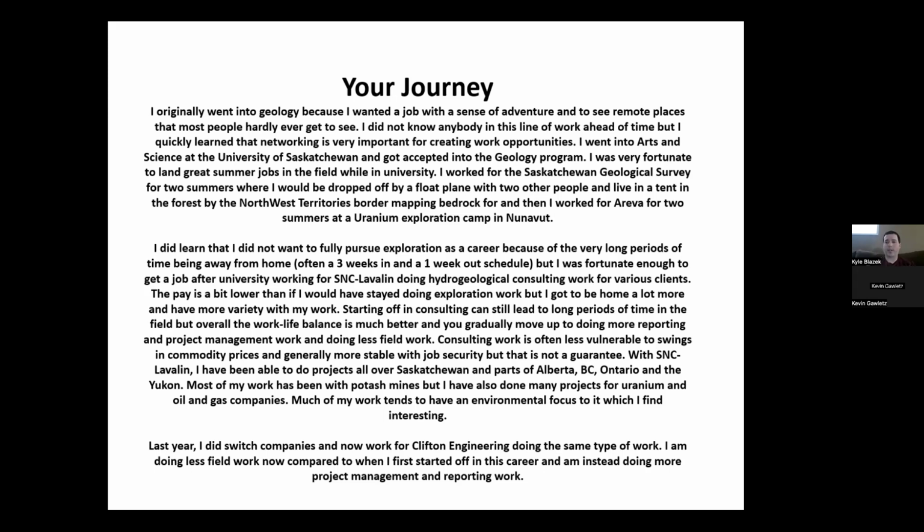And there are opportunities to move up to doing, say, more reporting work or project manager work or whatever it is that you're interested in doing. You can stay working in the field more if you want. You can control the direction that your career goes in. When I started off with SNC Lavalin, I was doing a lot of field work at the time. But I enjoyed that and I wanted to build up my banked hours. I got to around 500 banked hours.